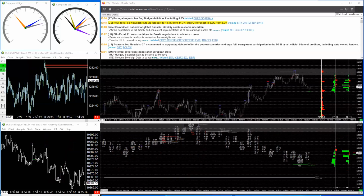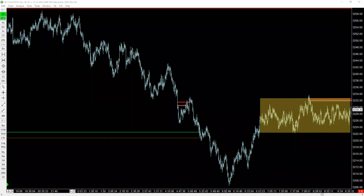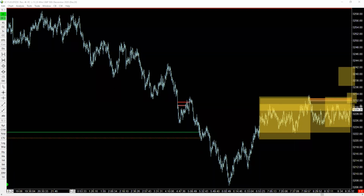Now we go back to this ES. This is, like I said, about 5 minutes after 8:30 Central when we open, and you could see that it's pretty clear this market's got a consolidation box before the open and then right after the open. It's pretty clear that if they can get above a certain area, they can go to 32 and then maybe even beyond there. You got to get to 32 first.